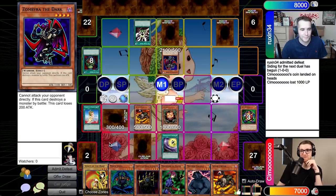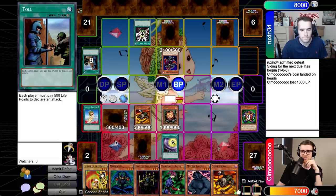All right, you know what? You have to be careful. Barrel Dragon's pretty good. Let's go to battle. Okay, I'm going to attack into the Sangan. I'm going to mill a card. There goes the toll. Not the worst. Okay, not the worst. I'm thinking if I want Sangan to die here.